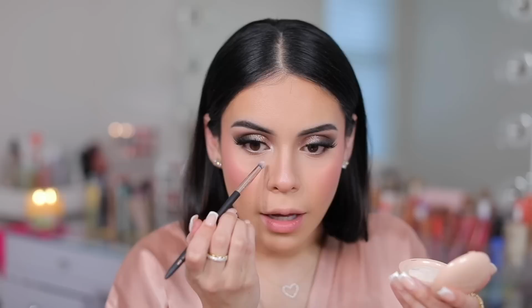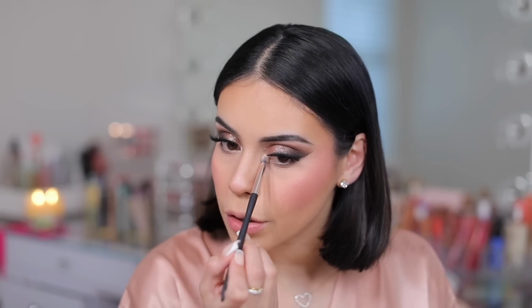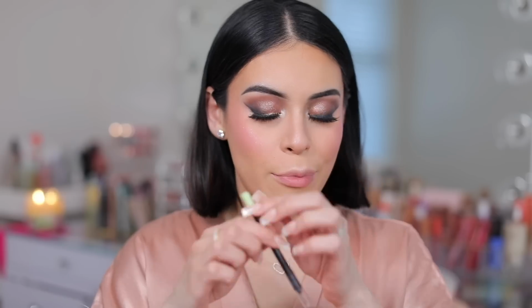For the rest of the eyes, I'm going in with the Rare Beauty highlighter in the shade Enlighten. I'm just gonna pop that in the inner corner. I love the formula of this, and you don't even have to spray your brush also with this. It's really vibrant, and this is the best inner corner shade. Pixie eye pencil again.